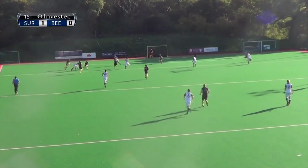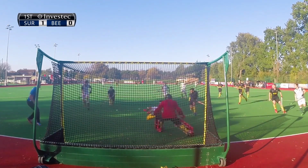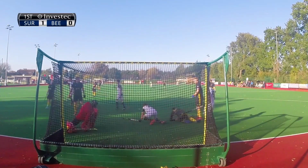Down the left-hand flank, played into the circle, the ball across looking for Parks, who can't get there. Gleeson gets it clear, but only as far as Forsyth, who returns it with interest.